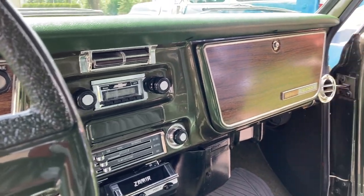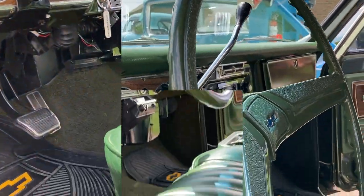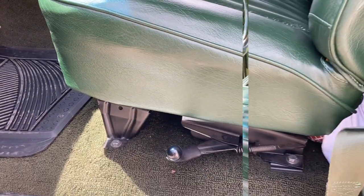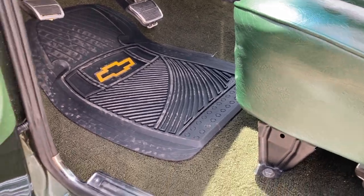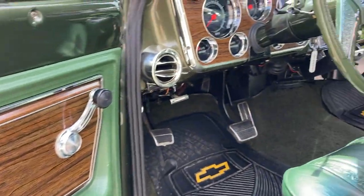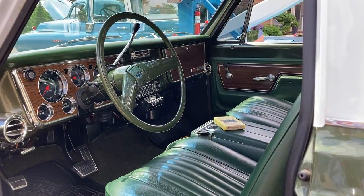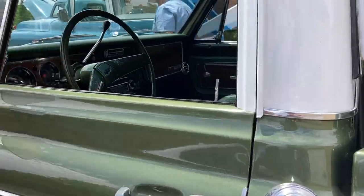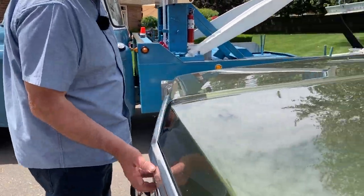Air conditioning. How cool. I gotta have that. Air. No pun intended, right there. Beautiful, Glen. And the levers, I guess, for the seats are back and forth. Back and forth, yeah. And it's even got the Alpine, there we go. Yeah, those are the speakers. You got to have the Alpine speakers. Wonderful. Amazing, Glen. All right. Let's have a look at the engine.